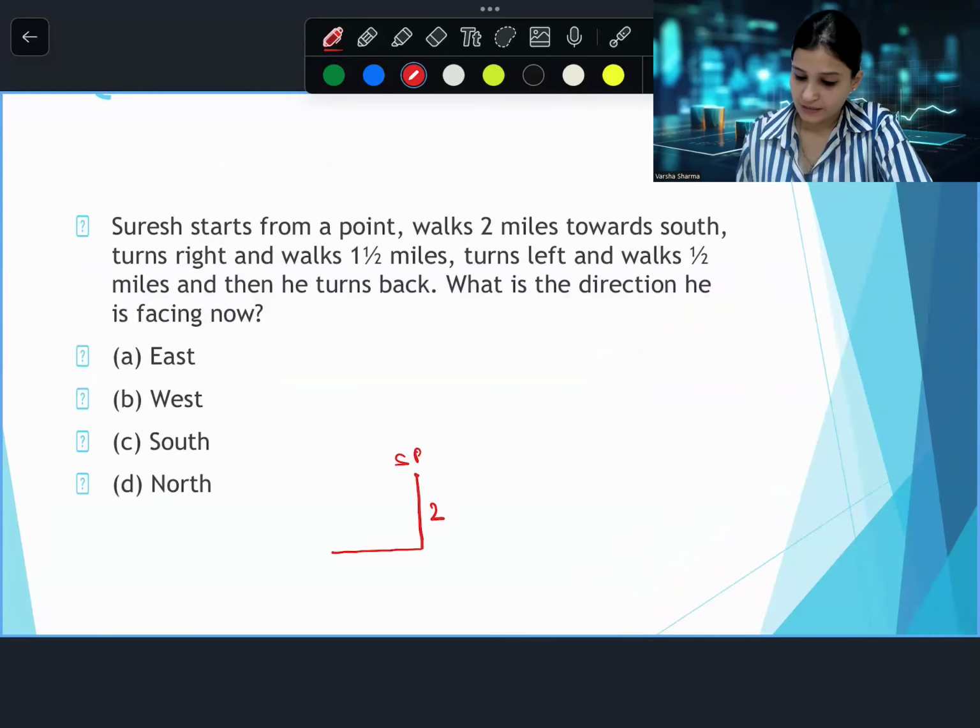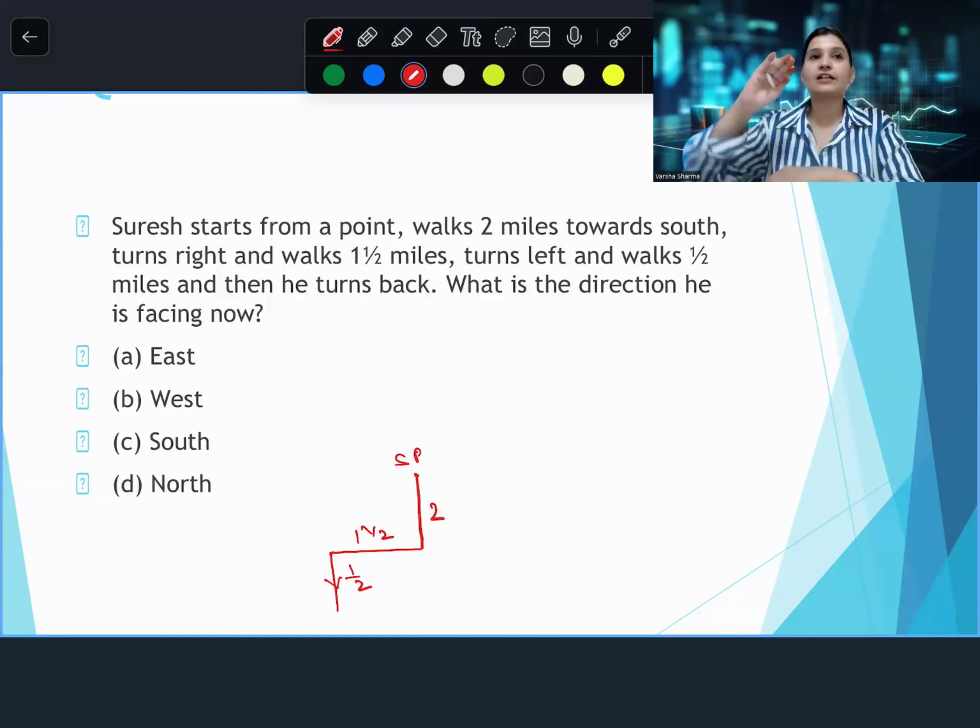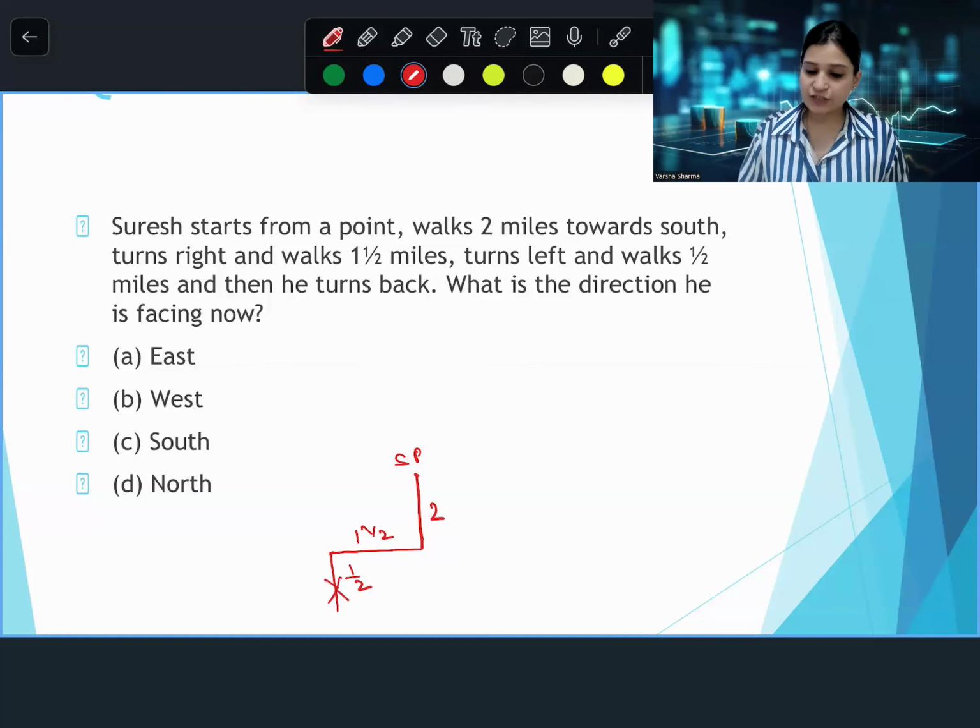Question number 2. Moves downward, then turned right and walked 1.5 miles. Then turned left and walks half miles. And he was walking here and then he turned back. If he turned back, he is facing north. Earlier facing south, then he turned back, so he is now facing north. Clear?